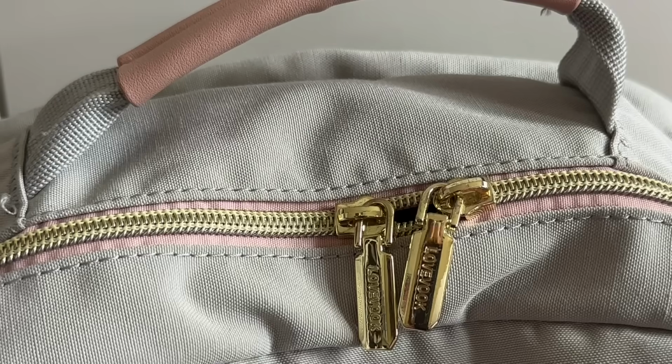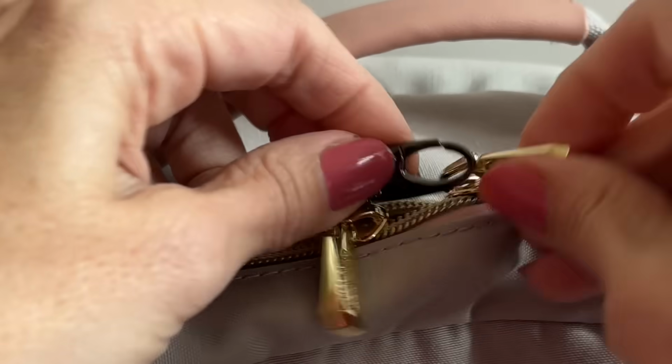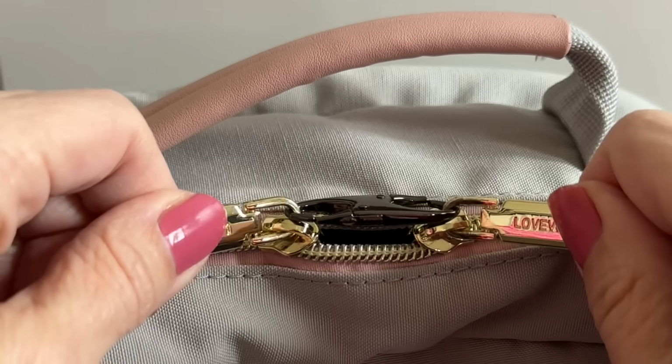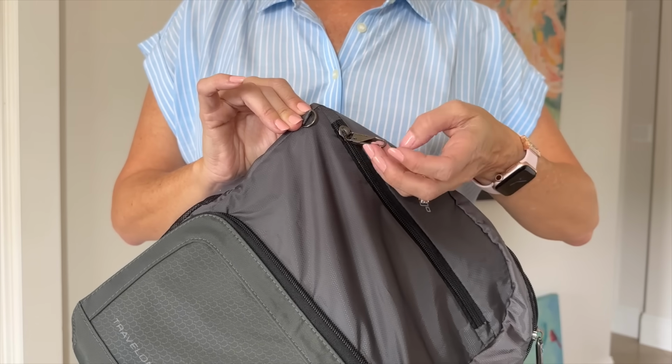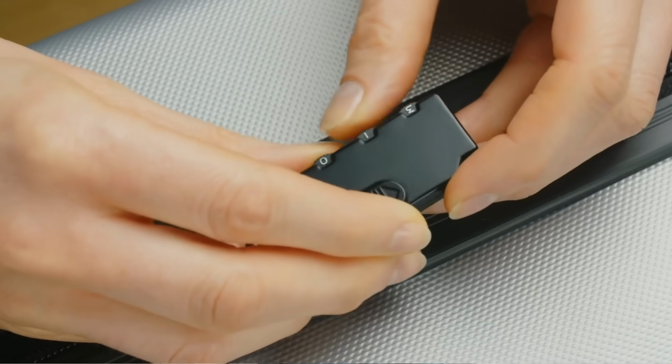Another thing is zipper clips that connect the zippers. That is one thing that we can do just to slow them down. It doesn't mean that they won't cut through our bag. It is slowing down the thief. I also have a backpack where the zipper is connecting. Some of the Travelon bags and other bags have zipper connectors that actually lock in, like that is how the zipper is made.